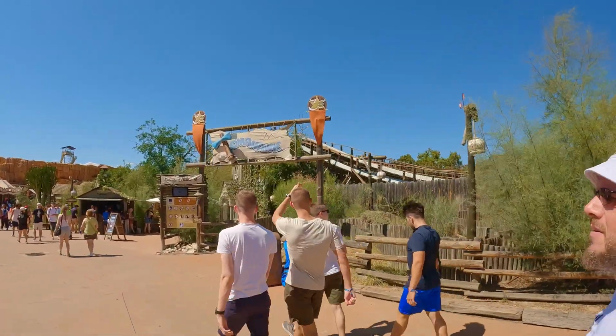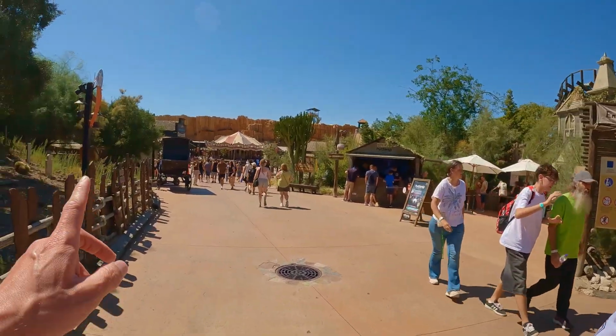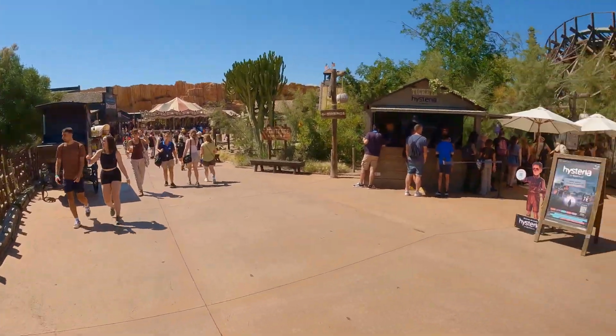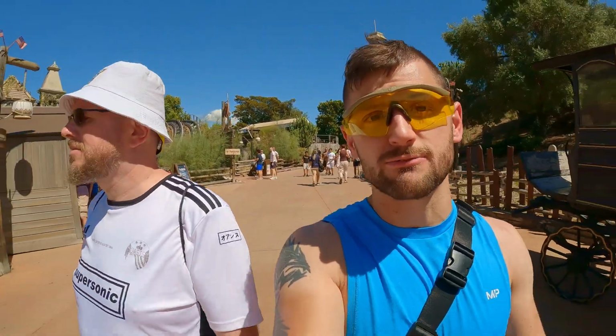You also got Tomahawk there, which is the smaller wooden coaster just next to it. So we'll check that out as well. Yeah, and obviously we've got Uncharted here, just around the corner. But we're actually going to get some food now at the steak restaurant, is it? Yeah, the steak house. Yeah. Sounds a lot better anyway. So yeah, we'll definitely check it out. But yeah, we'll get some food then, and then we shall catch you guys in a bit.